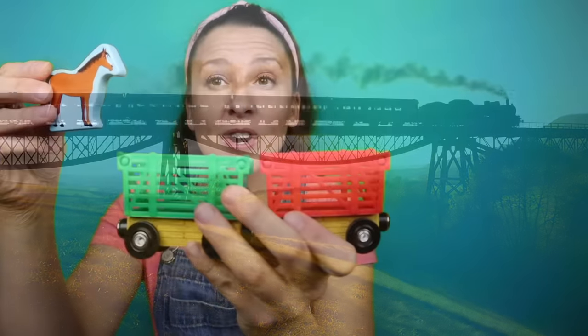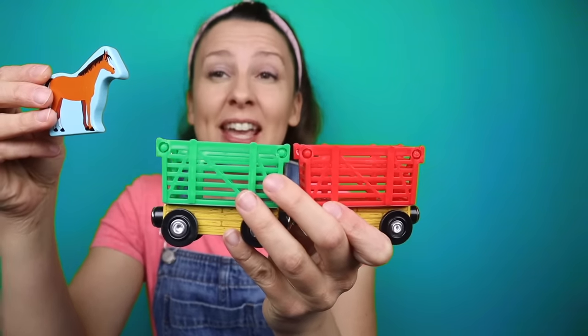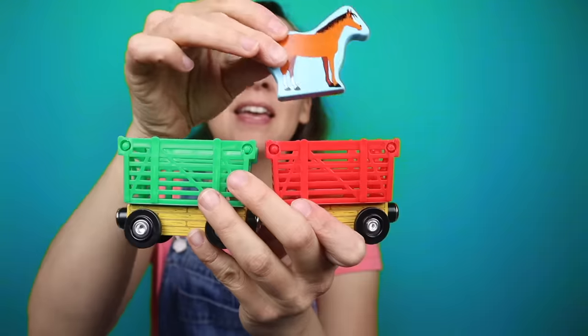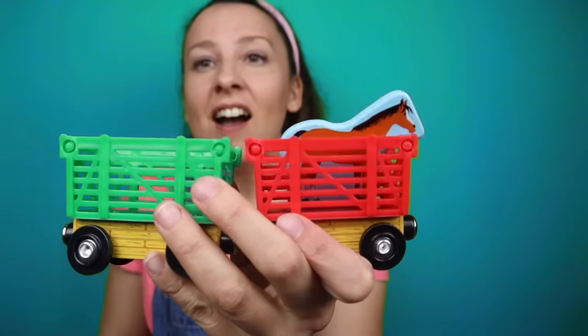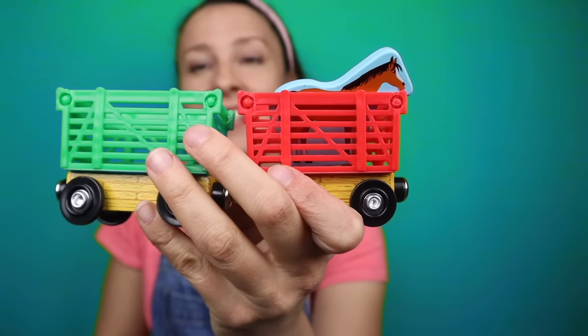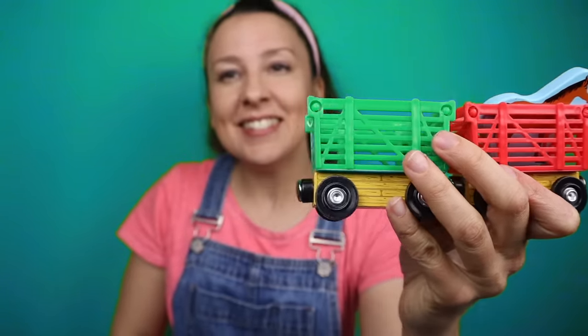Let's put this horse in the train. Put him in, put him in, put him in! Good job! Now the horse can ride in the train. Chugga chugga chugga chugga choo choo!